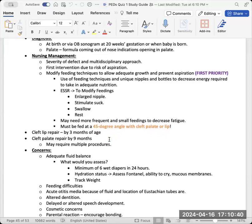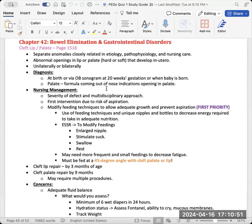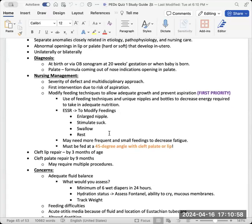So how do we manage this? Well, it really just depends on the severity of the defect and how the team approaches it. But always, if there's some sort of opening in the lip or some sort of opening in the palate, we have to worry about aspiration, right? So the best way that we can help prevent aspiration is making sure that we modify feeding techniques. That's going to be your priority because that allows for adequate growth and it prevents aspiration. So you need to make sure that you properly teach them how to use feeding techniques.